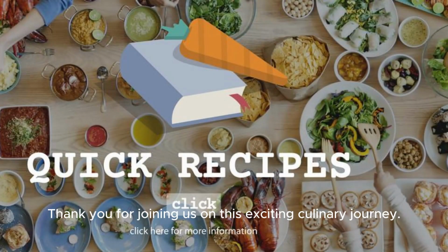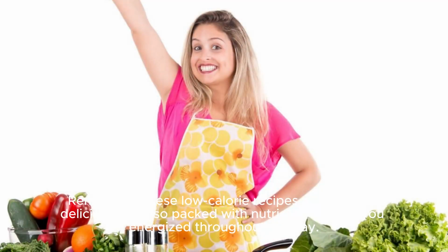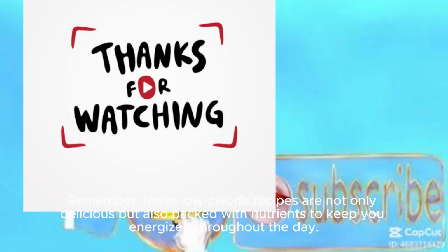Thank you for joining us on this exciting culinary journey. Remember, these low-calorie recipes are not only delicious, but also packed with nutrients to keep you energized throughout the day.